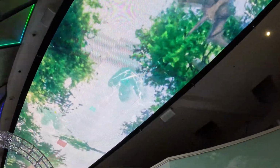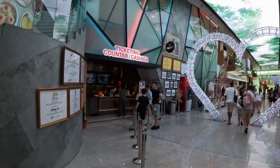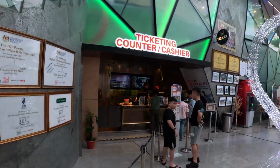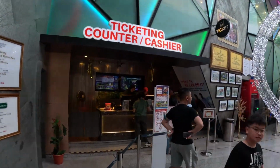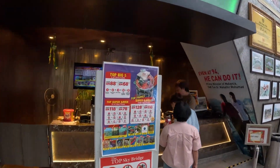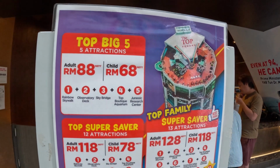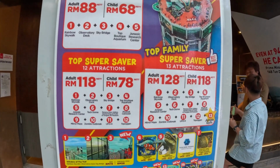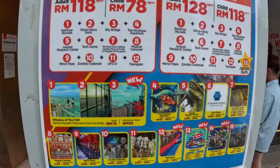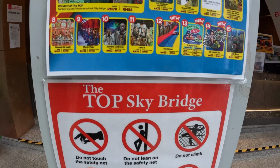After watching the cool T-Rex walking display, let's get our ticket. We will be choosing the Top Big 5 ticket, RM88 nett for adult and RM68 for child. The Top Big 5 attraction includes the Rainbow Skywalk, Observatory Deck, Sky Bridge, Top Boutique Aquarium and the Jurassic Research Center.